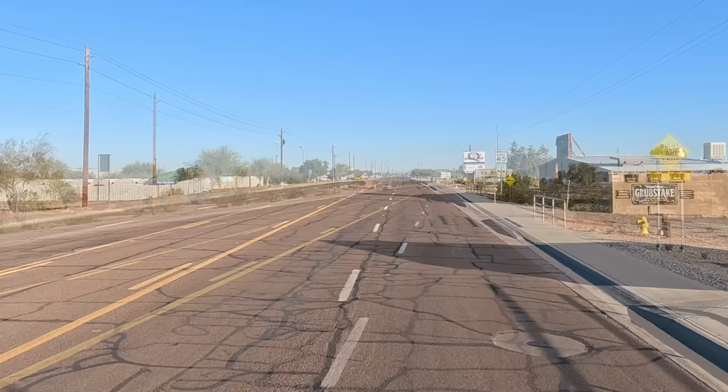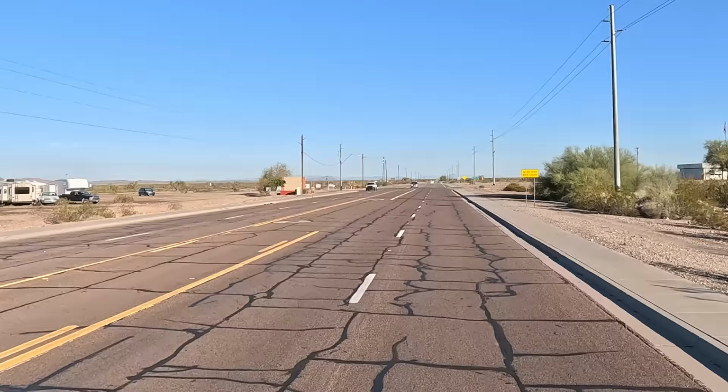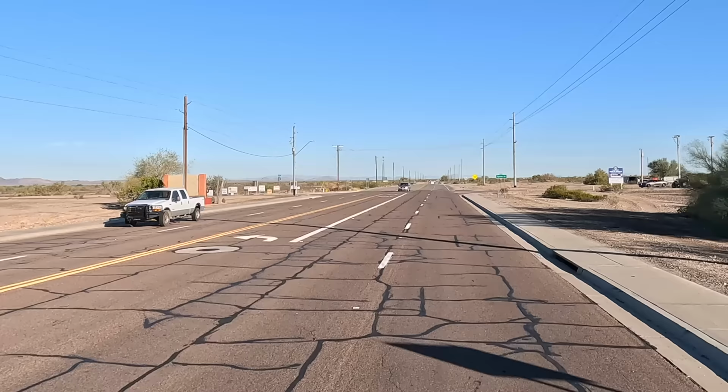Right up here to the right, that building there is the fire department. That's where it starts. This is Tyson Street, and then the parade actually goes down Plymouth and ends up down by the dog park.